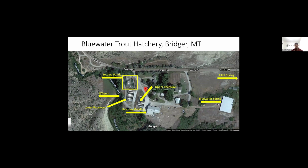The two settling ponds, or you call them four because that's what they look like, furthest north are for the upper raceways and the tank room, and the lowest settling pond is actually just for that lower set of raceways. Those upper two settling ponds are actually all that's left of the original 1945 hatchery build. And those are going to come into play later because we had some issues with those, and we'll talk about that as we go on here.